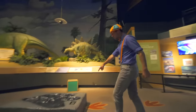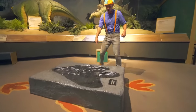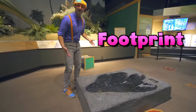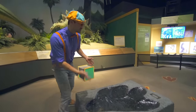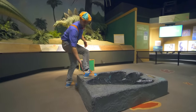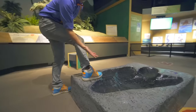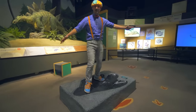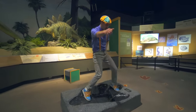Whoa, check this out. This is a massive footprint. Okay, let's compare my foot to this dinosaur's foot. Ready? Its foot is way bigger than mine. It's even way bigger than two of my feet.